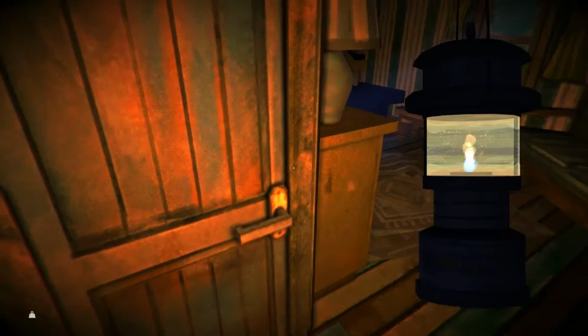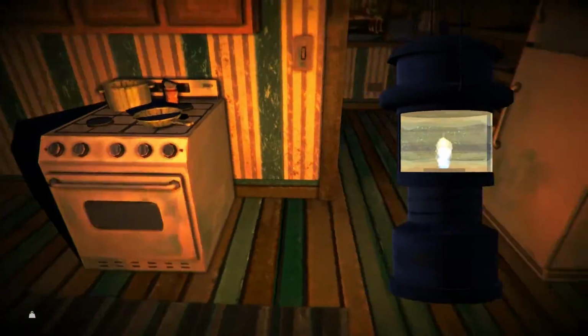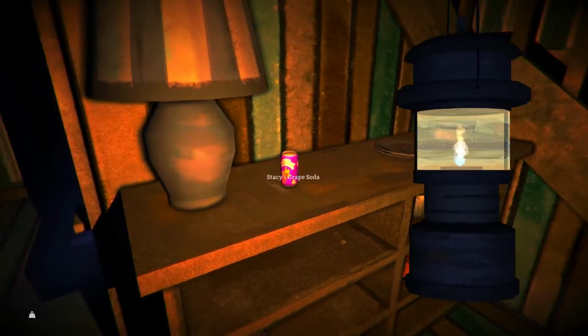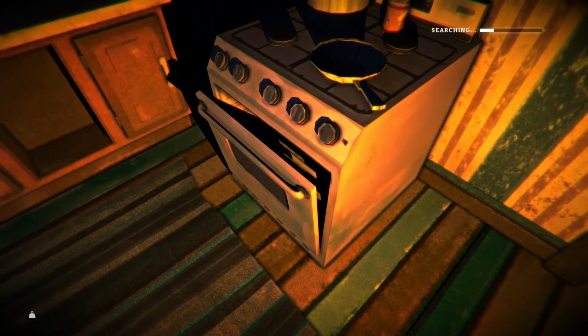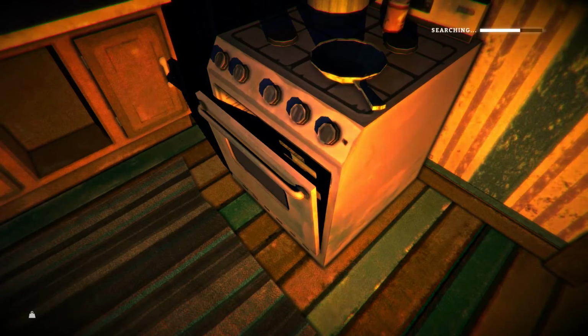Nothing in there. We are playing under stalker difficulty, keeping in mind, so loot will probably be scarce compared to the lower difficulties, obviously. But we'll make the best of it anyways. Oh, cooked salmon, that's good. It's not a bad thing.